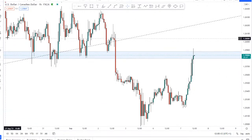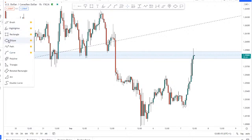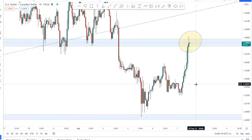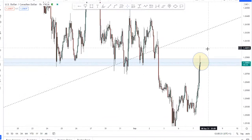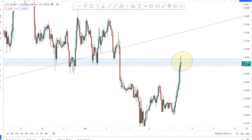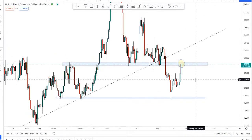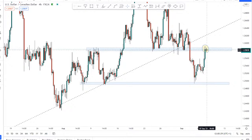But yeah, it all depends if price can hold on to this level for USD CAD. If it can hold on to that, great. I think some sells will be looking good. If not, and it breaks through, then I'll just leave USD CAD alone. If it gets above 1.26, I'll leave it alone. But yeah, USD CAD sells do look good if it can hold on to that level, show some nice rejection, then sell it back down again. If not, then I'll be leaving USD CAD alone.